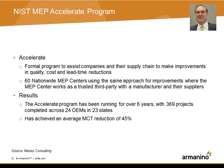The programs we're talking about today really have a couple different programs. The Accelerate program is actually a formal program designed to work with a major customer and their supply chain. And the whole goal is to reduce cost, reduce lead times, and improve quality for the end user.